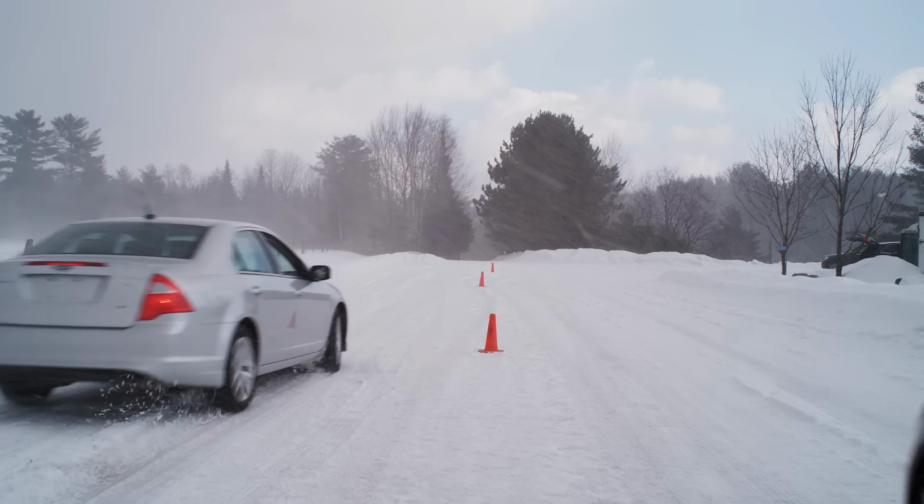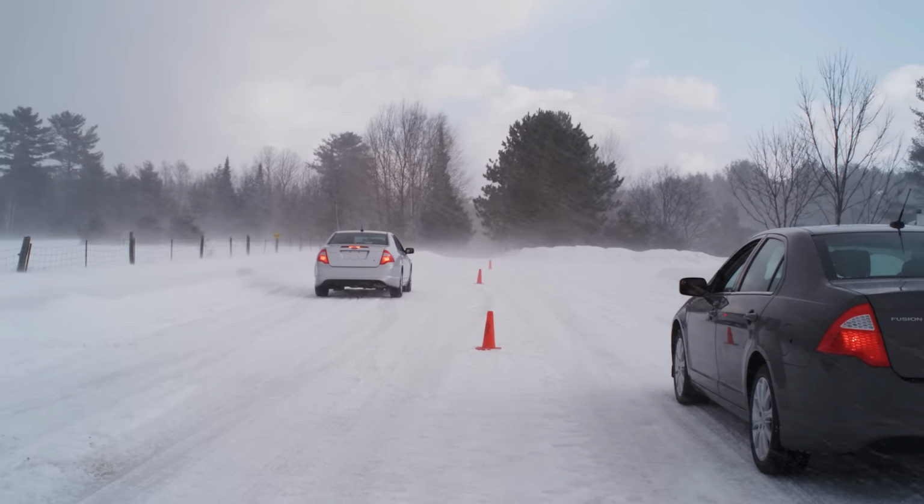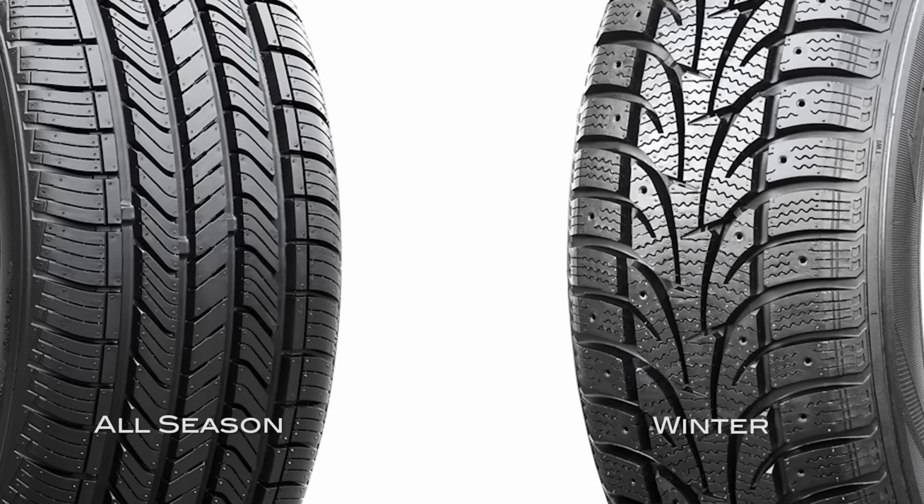At about 7 degrees above zero centigrade, the winter tire starts to outperform the all-season tire. Winter tires are constructed differently. They have different compounding that stays soft and pliable as temperatures drop. All seasons don't. Winter tires have a more aggressive tread design, and the depth of the tread allows the winter tire to grip better in the snow, and the extra sipes on a winter tire allow it to grip better on ice.